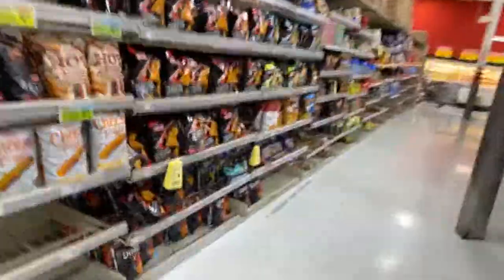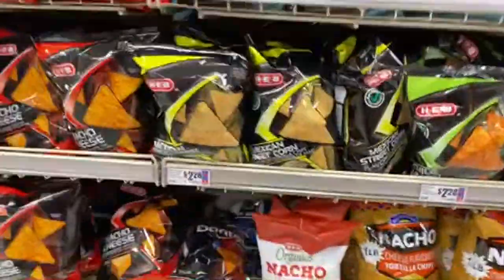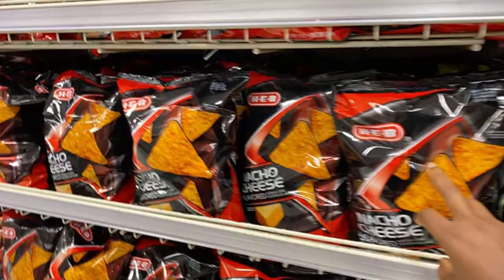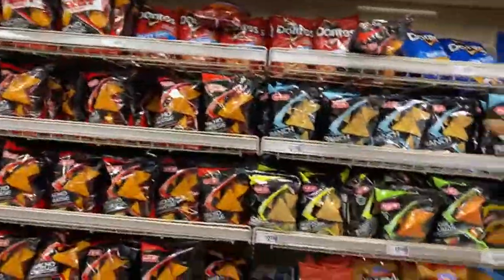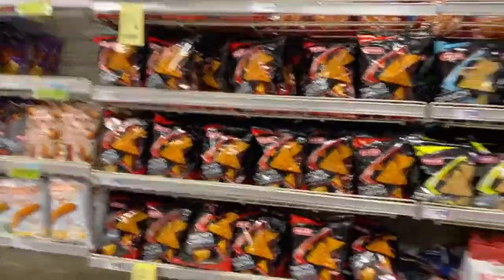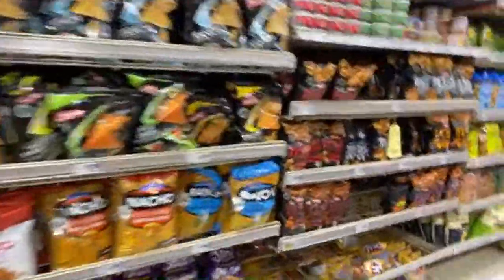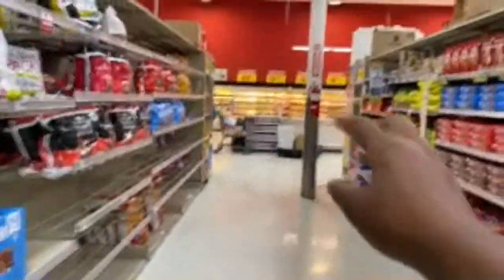Variety. When you come to America, there are so many different types. Look at this type of chips. They have this one, they have that one. Just for this, they have one at the top, 1, 2, 3, 4, 5, 6. So when you come here, they will drive you crazy because everything that you want to buy, they have so many different types.